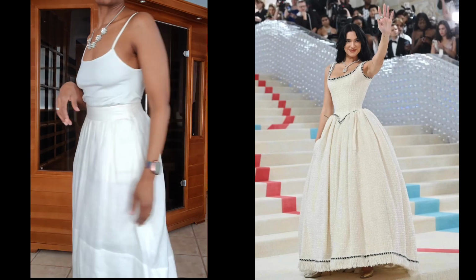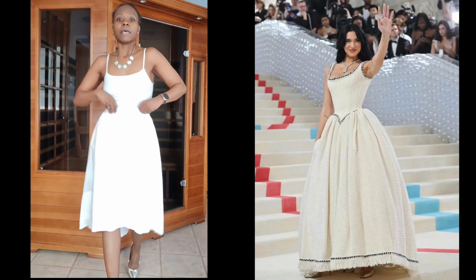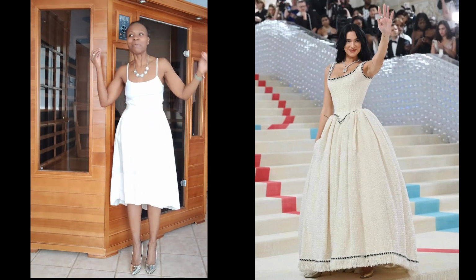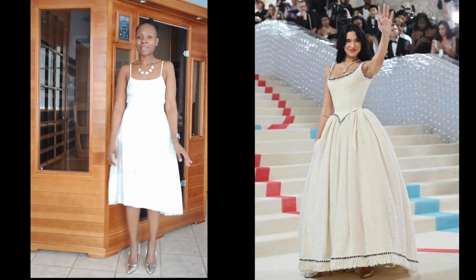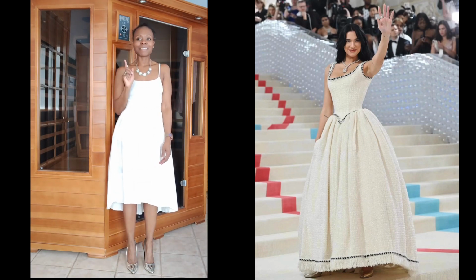She also has on, I don't know if you could tell in the picture, silver pumps as well. And so I think we captured the salient points of the outfit. And I think that I would feel like a princess in this. And a lot of these outfits, I'm telling you, I didn't think I would care for them.